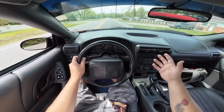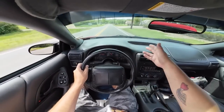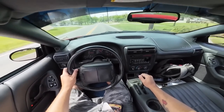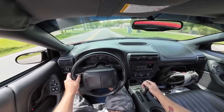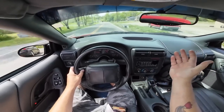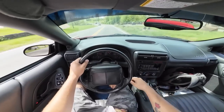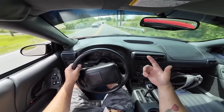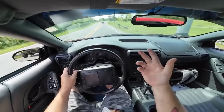Under the hood's nice and clean. The dash isn't all beat up. The interior looks great. But you'll see, the walk around's very fast and swift. Both Camaros I ended up being pretty swift with, because both of them are very clean that we have on the lot today. The other one, it had some chips in the front bumper from, you know, just driving.